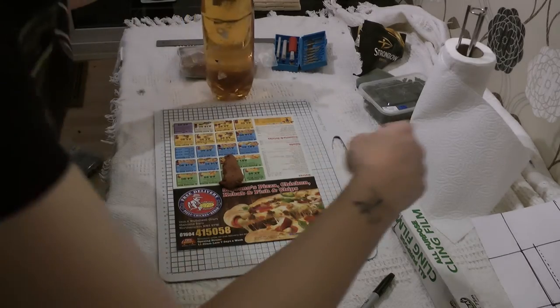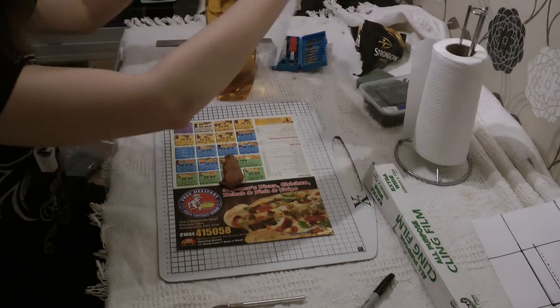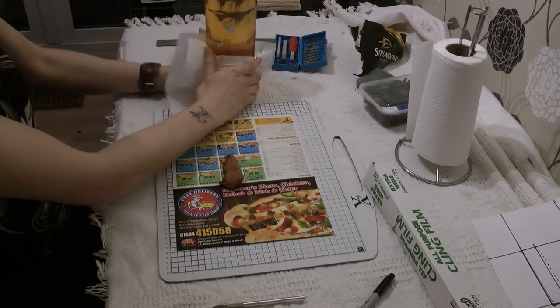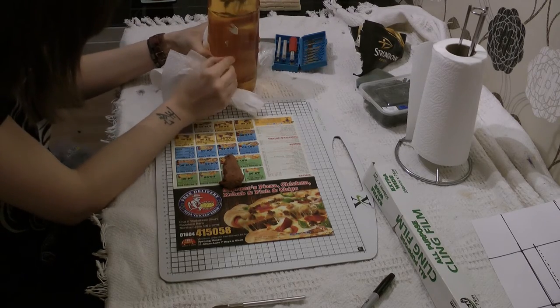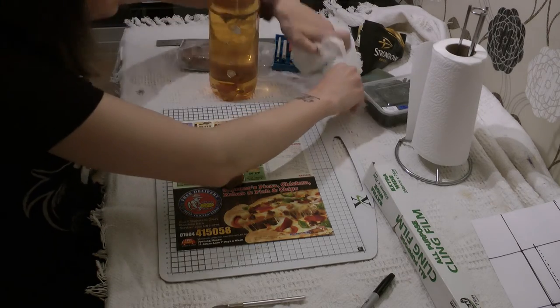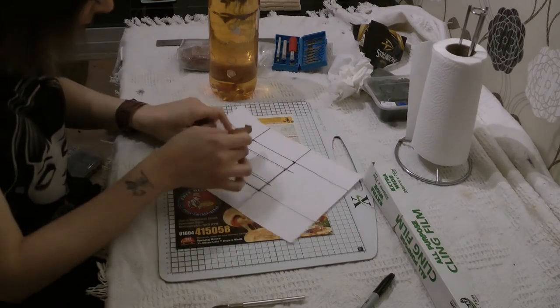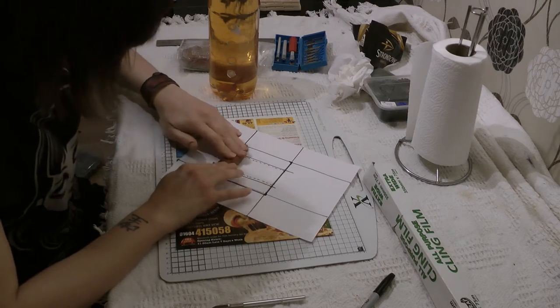I went the other way. I filled it up so it's heavier, because I thought if it was over tea, it would probably just buckle. So, get that dry. Get some of that off. Just avoid that side. Right. Okay. So, that's my template. I'm going to just do it onto there, see what happens.